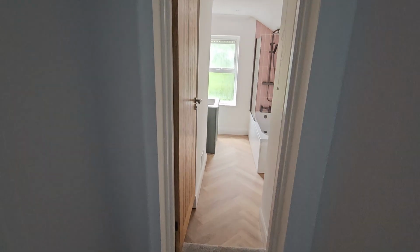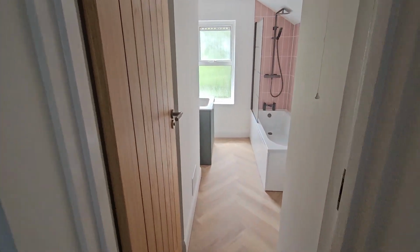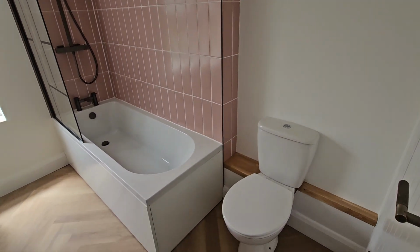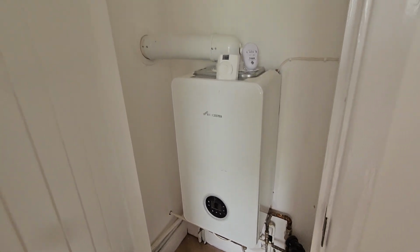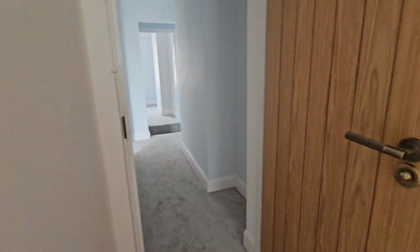So coming through into the bathroom, I love how people have vision with things like this, and they really have. Lovely tiling, and I say it really does work, and wait till you see in a minute the feature wall. So you've got your WC, and actually in this cupboard, again all new doors, you have got a modern gas boiler. So again, you can walk in here and live, and you've got nothing to worry about. And there's your heated towel rail just behind the door, so plenty of heating in here.